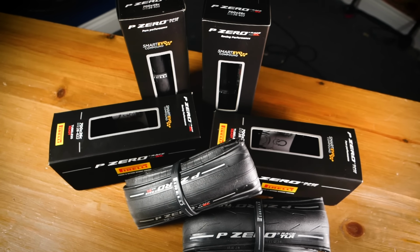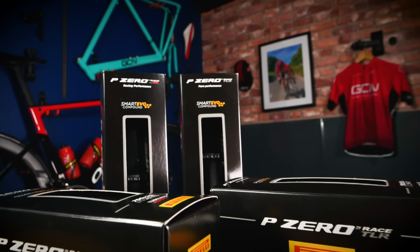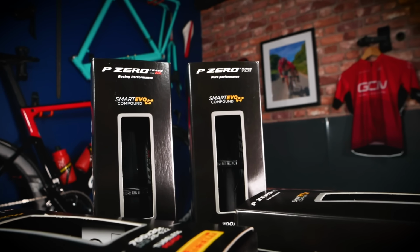Right, so I've got the 2 tyres here, the Race TLRs and the TLR SLs, and the first thing to point out is that they're both fully tubeless compatible on hooked and hookless rims. But what's the difference between them? Well, I'm going to explain that now.